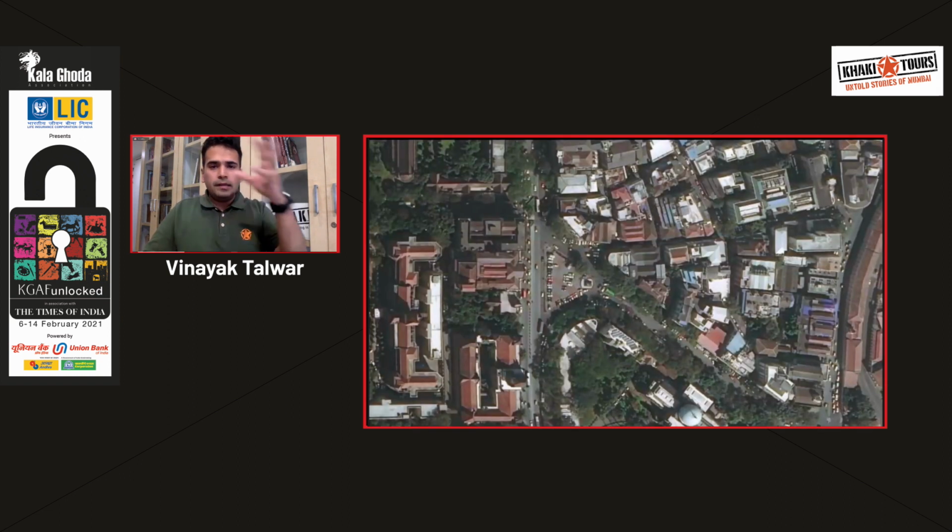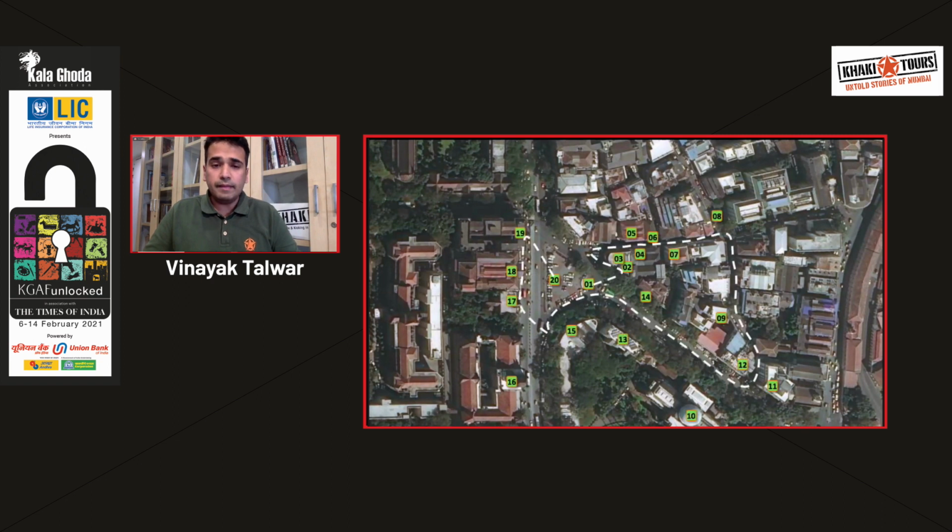Now, there you have it. That is the Kala Ghoda precinct, which we'll be covering. And this is our route for today. So we'll be covering 20 spots, and the intent is to give you bits and pieces of each of these spots as we go on through our virtual walk. So if you're all ready, let's get started.